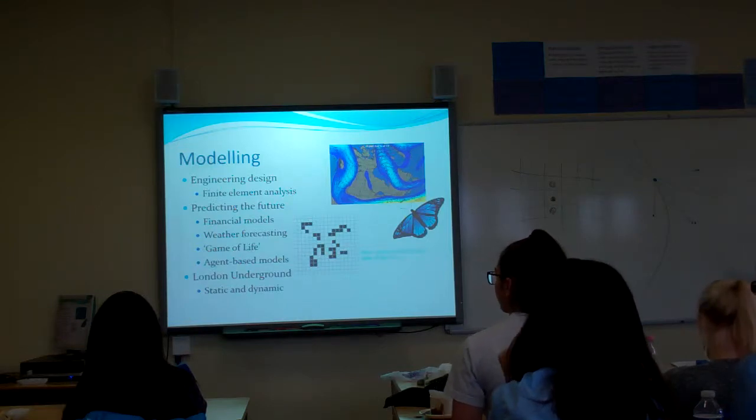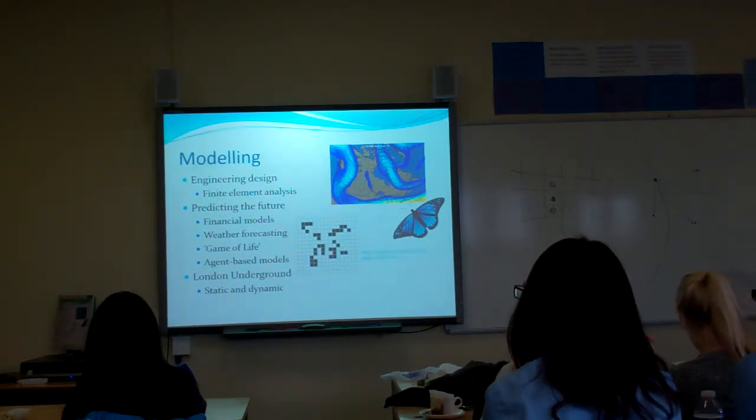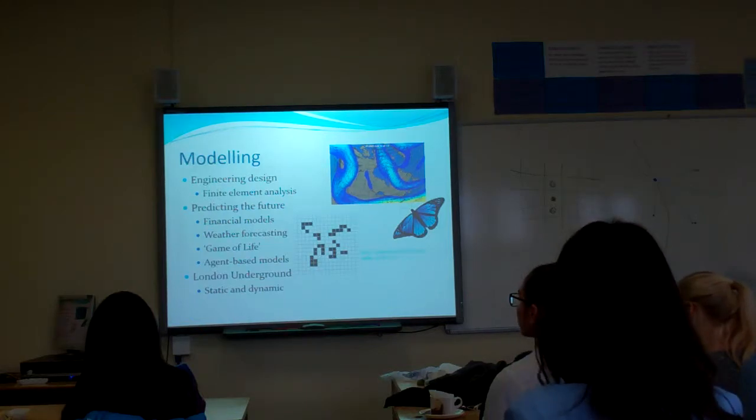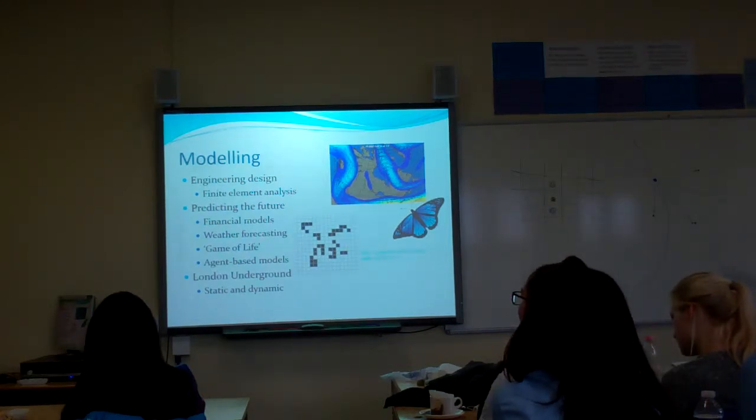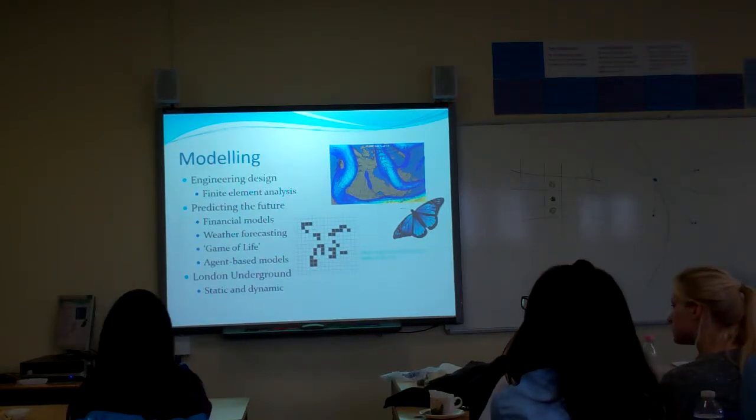In terms of going back to models again, one example of where this is used is in London Underground. London Underground want to know how crowded the tube is and particularly which stations might be crowded and what they can do about it.